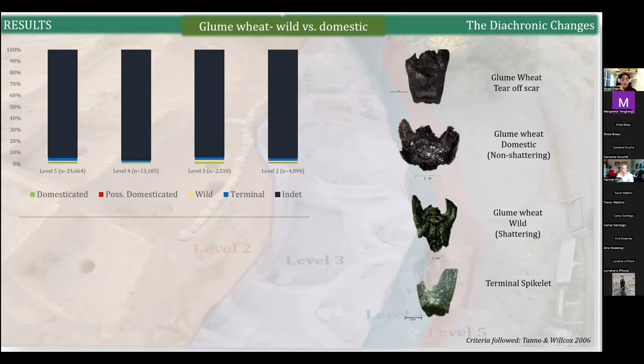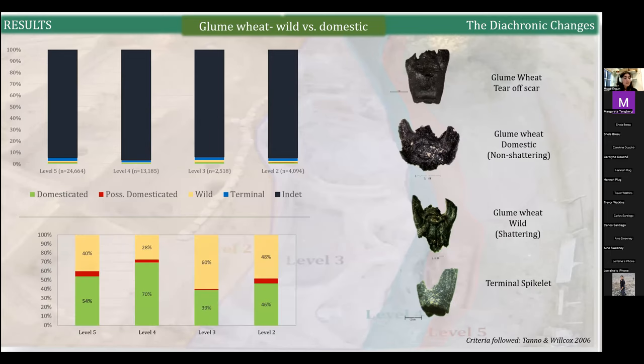But as you can see in the graphs, the vivid blue color, terminal, doesn't change from level 5 to 2, or it's more or less the same in terms of proportions. Another thing is the dark color represents the indeterminate ones. So as you can guess, most of these glume weeds are not identifiable. We can't say if they are domestic or wild, but among them, the very small proportion, we can see that there's a constant mixture of wild and domesticated forms at Aşıklı. And domesticated forms are more abundant in level 5 and 4. And there seems to be a shift in favor of wild forms in level 3, so this one.